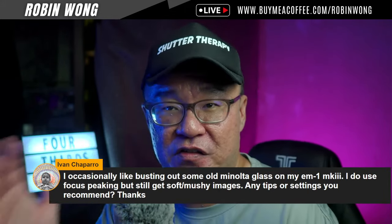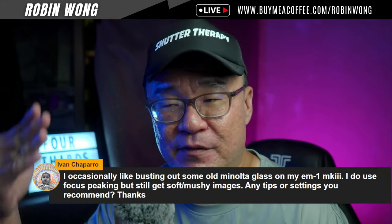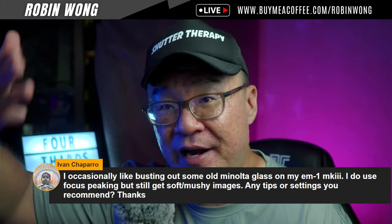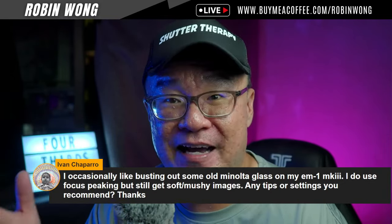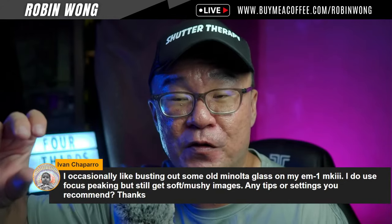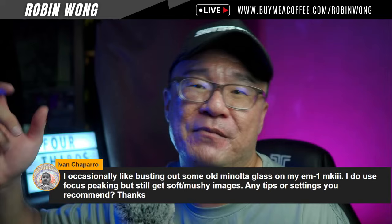My tip would be not to use the focus peaking, because focus peaking is just an estimation. It gives you a very rough estimate of where the focus is. I would highly suggest that you use focus magnify. You magnify the area that you want to be in focus, magnify at least 5 times, and then you manual focus, and then you grab the shot.